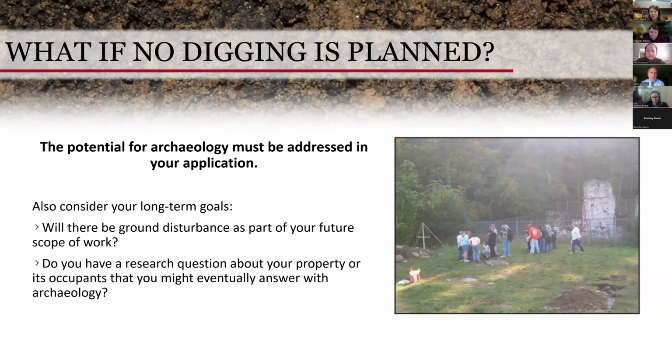But what if no digging is planned for this phase of your project? Even if no digging is currently planned, the potential for archaeology must be addressed in your application, including your plans for how it will be incorporated if needed. This might be as simple as stating if any ground disturbance is to occur, a professional archaeologist will be consulted prior to excavation. We just need to see that you've considered archaeology while developing your plans and project scope.